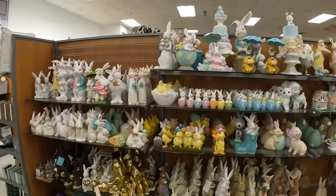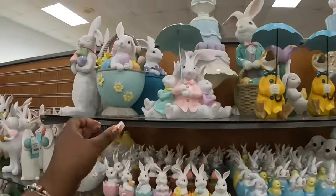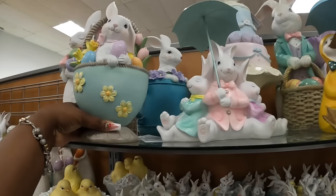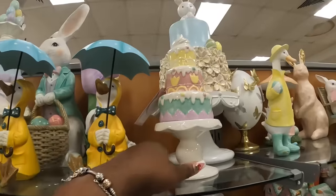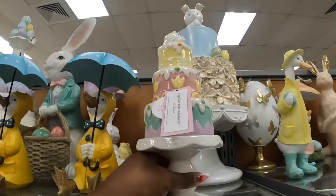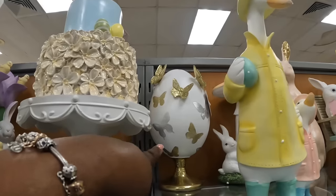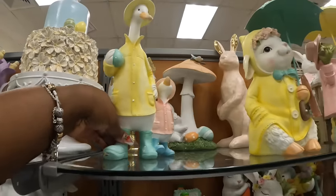Pretty much have the same Easter stuff that was here when we came before. I don't remember seeing her. That's 15. Uh-huh. And there's one in the watering can. Another little cake one. 13. Cupcakes and Cashmere. Still have that one. And when I was editing, I went home and said, oh, I didn't show them a little close up of that one. That one is cute. I like that. I saw it as I was editing.